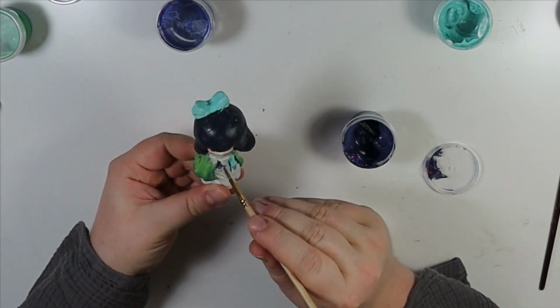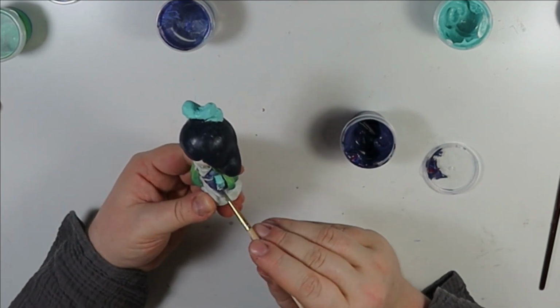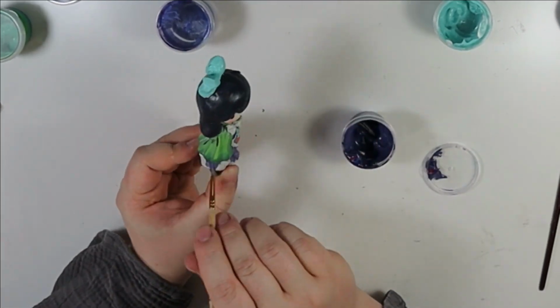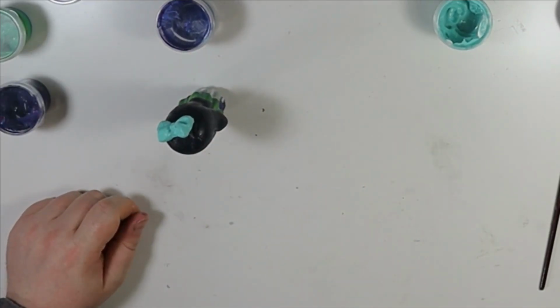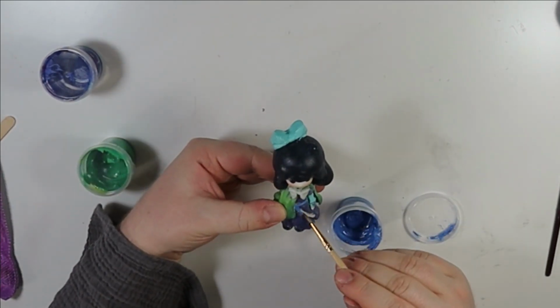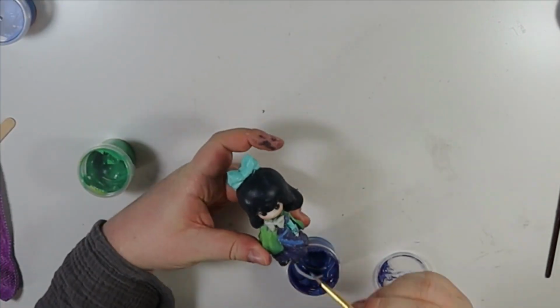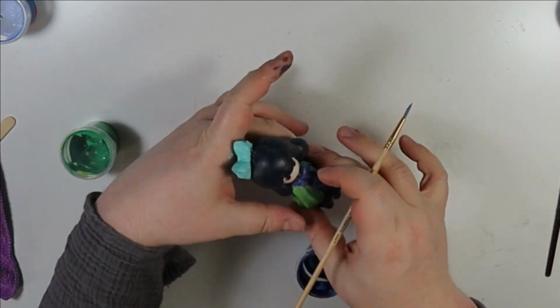as a very last step, I decided to put on some highlights into the eyes because I decided to color the eye and not have it only black. And with the highlights, I think she really looked very, very cute. And then I put on some glaze and she was done.